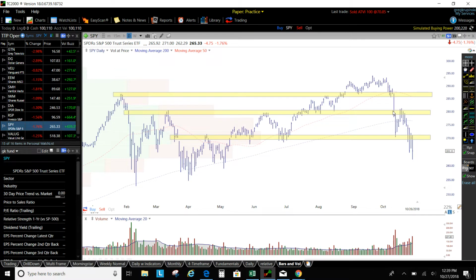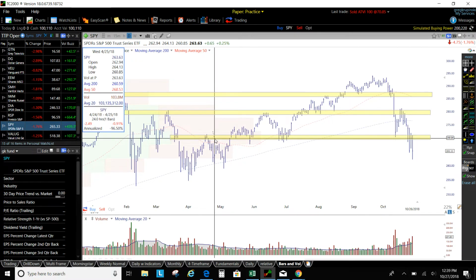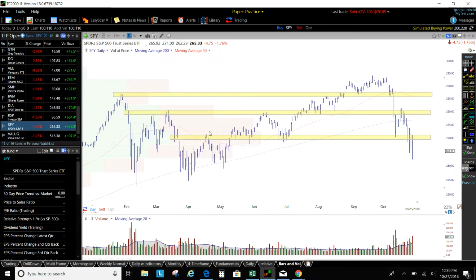This 280 area, it kind of just sliced right through that, all the way down to this 270 area that was resistance back here in April and turned to support in July. So it did bounce off of that, but then it came back to this 280 area and was rejected. So now it's sliced back down through that 270 area. Thursday it closed right around there, and then Friday got slammed again.